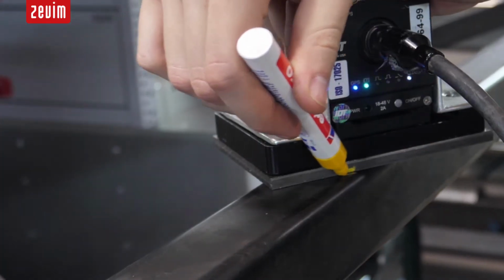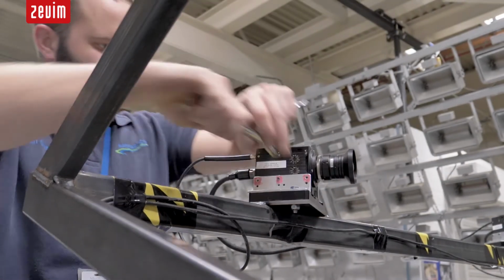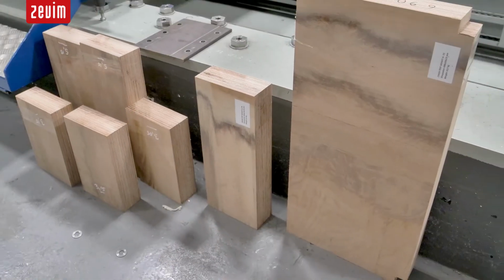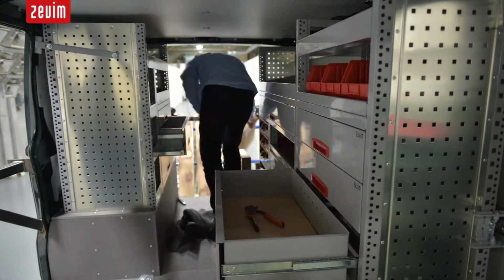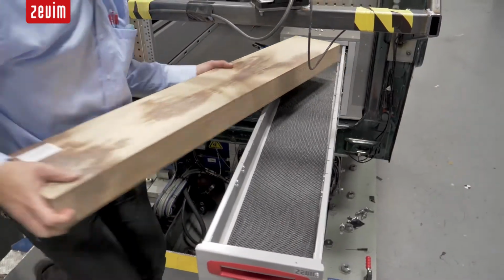Cameras are installed in order to capture the dynamic response of the test piece during the impact. The racking system is then loaded to simulate how an end user may use the system. This contributes to accurate correlation between test and real-world outcomes. The challenge for us is to keep you safe, no matter how many tools or goods you carry in your van.